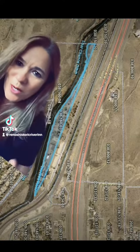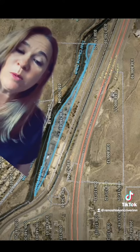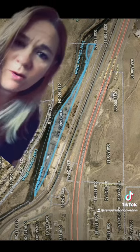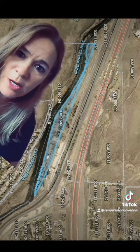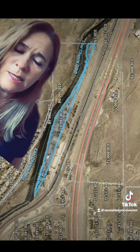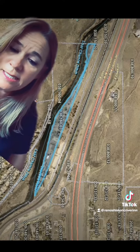So I just want to go over the River Inn property because a lot of people don't really understand what we own and what we don't own. So let's put it into perspective for you. What you see here in the blue, this is where the River Inn sits.